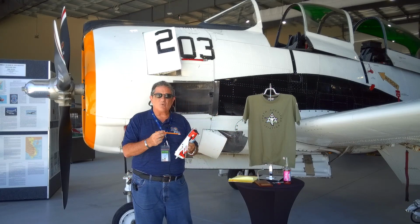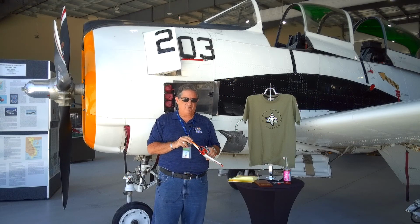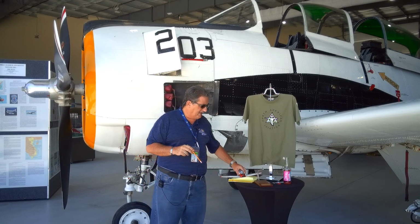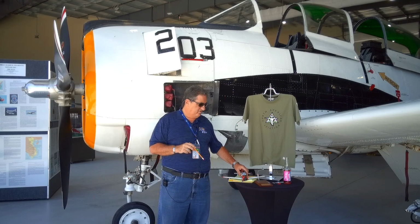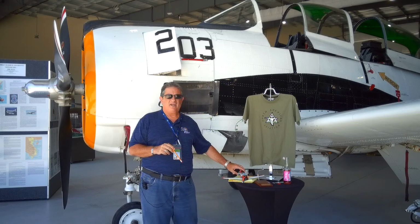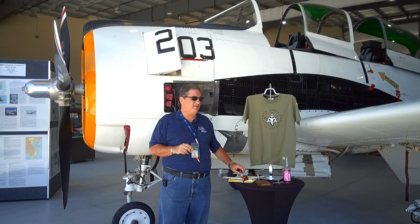They have that bandwidth of performance. They're relatively stingy on fuel as compared to some other airplanes, and they're fairly easy to maintain with that 1820. Their legacy is thousands and thousands of pilots that went through these airplanes over the years. And again, made by an incredibly prolific company in North American aviation.